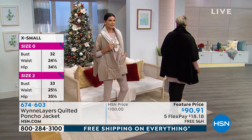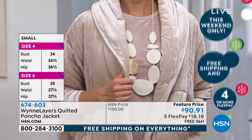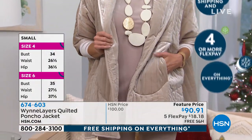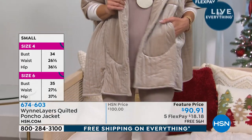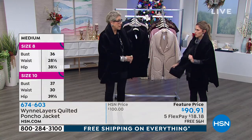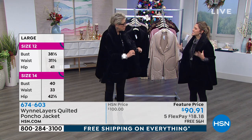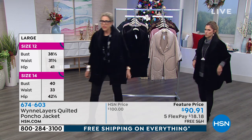This one is not a stretch. This is a woven. It says a little stretch. It says 5% spandex. Okay, so it's not stretchy. Here's why you don't need stretch and you wouldn't want it. You can have spandex in something without it being super stretchy. And because of the quilting, it's not stiff. Maybe that's what gives it some softness.